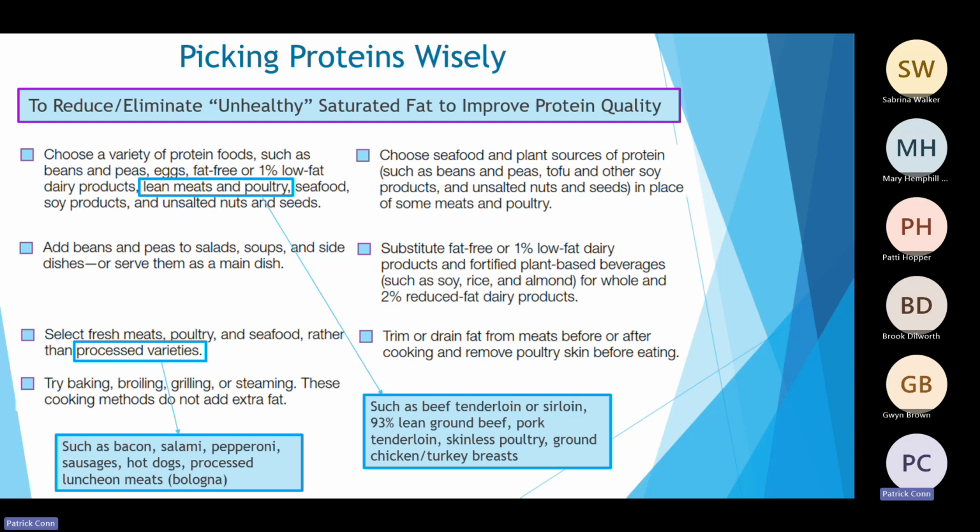The first part is to choose a variety of protein foods. If you go back to our My Plate tips when it relates to proteins, it said vary your proteins and go lean with protein, if you kind of remember that. So again, it says choose a variety of protein foods such as beans, peas, lentils, eggs, fat-free or 1% low-fat dairy products, and lean meats and poultry. And I gave you a little side note down below, such as beef tenderloin, sirloin, 93% lean ground beef, pork tenderloin, skinless poultry, and ground chicken or turkey breast. Of course, if you look at the word loin, loin always means lean, okay?